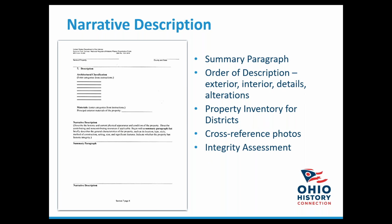All right. Something else that I wanted to talk to y'all about is the nomination itself. It's made up of many parts. It's kind of a long nomination, but the two big pieces are the narrative description and then section 8, which is the statement of significance. The narrative description is where you're going to talk about the current physical representation of the property or district. It begins with a summary paragraph where you're basically outlining the integrity, some simple characteristics, essentially a very short summary of what you're going to be talking about below.